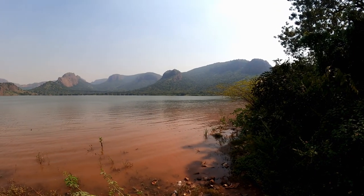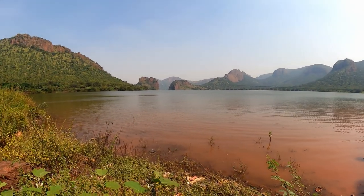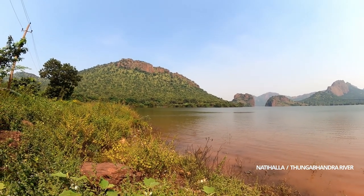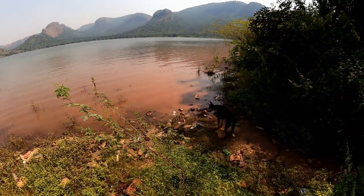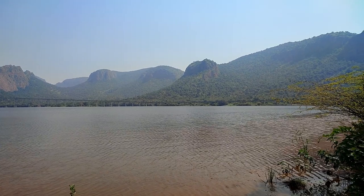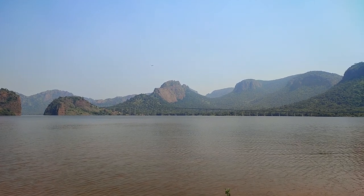Guys, now you people are seeing Tungabhadra river. You can see this viewpoint in Kudlugi road. Awesome, no? Dog also enjoying the viewpoint. Awesome viewpoint. Let me try to zoom it.